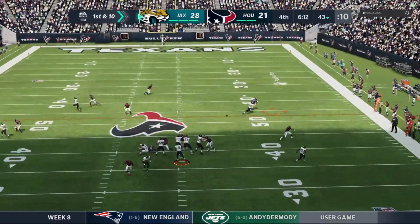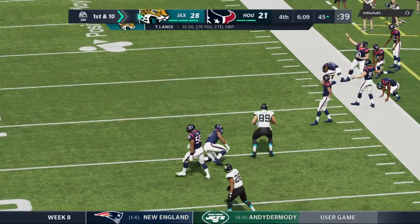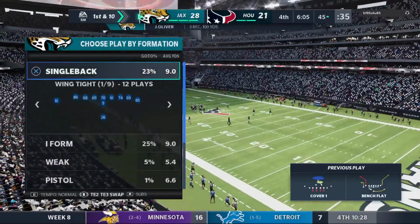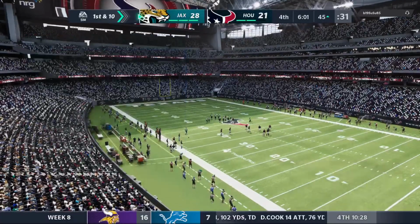On first down, he'll drop to throw. Oliver, the tight end, making the catch. And he'll be corralled out across midfield down to the 45. Back-to-back nice plays, 12 yards that time and a first down.